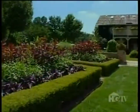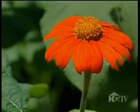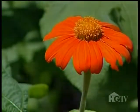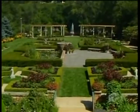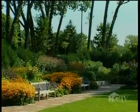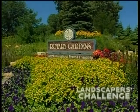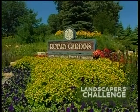Faraway lands mix with pieces of home to create a unified garden blend, less than an hour from Madison, Wisconsin. In the town of Janesville, 2 Rotary clubs created this picturesque setting for gardening styles from around the world. Well, the neat thing about Rotary Gardens is that it's dedicated to international peace and friendship. And what's happened with the gardens developing over the years is that there's a lot of internationally themed gardens.